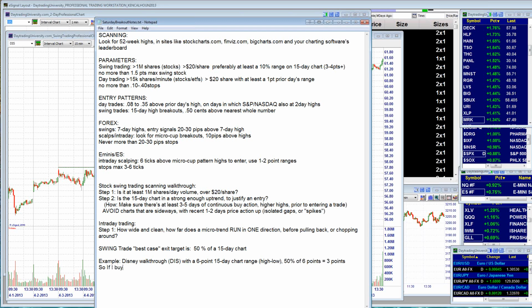So if I buy at 62, my exit target or trade expectancy is going to be mapped out at 65, right? Meaning, okay, and that's kind of basic. It means a couple of things. This is the thinking, this is the smart part of how professionals trade.